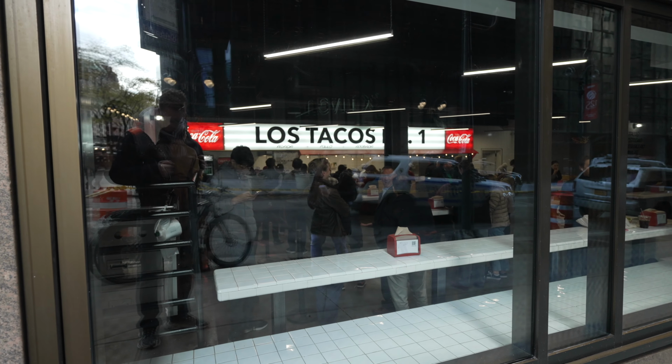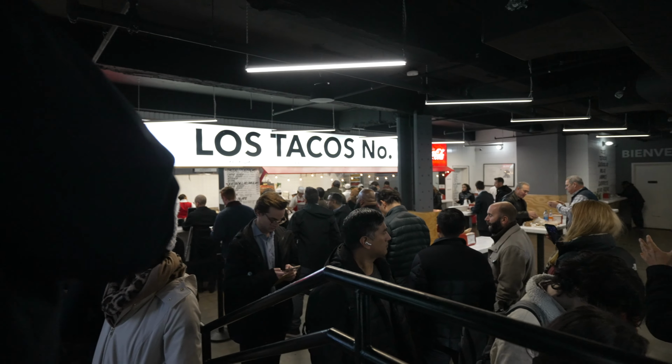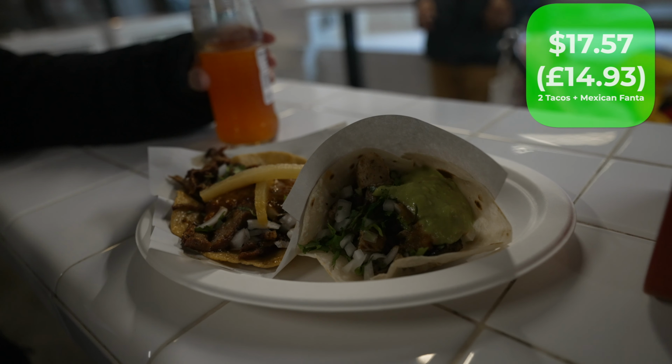As we came out of Grand Central, we saw Lost Tacos number one, and we were like, oh, this is on the list, let's get that for our lunch. The queue was insane. Yeah, it was mental. You can always tell it's a good place in New York because there's a queue outside it. Anywhere there's a queue, you know the food's good. It's so spicy. The pork one, wow, blew your head off. Very good though. Pork, 8 out of 10. Chicken, 9 out of 10. I think I preferred the flour tortilla. Yeah, I'd go with the flour tortilla, but they were good.